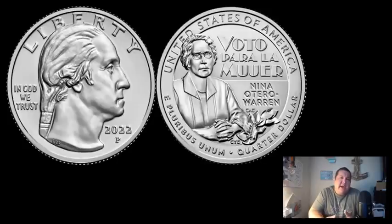The stronger clashed example sells for more money, whereas the weaker clash, probably a later state as more of these are struck, kind of flattens out the clash a little bit on the dies. Those typically command around $10. I've seen some sell for a little bit less, a little bit more, but that's kind of where the average is on that.